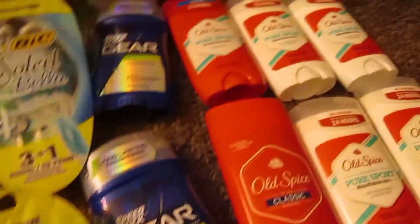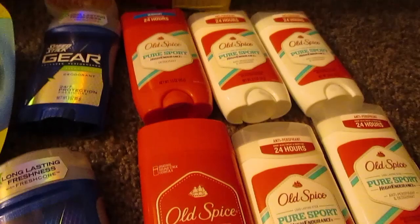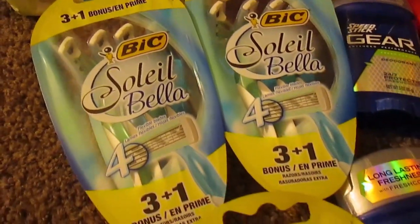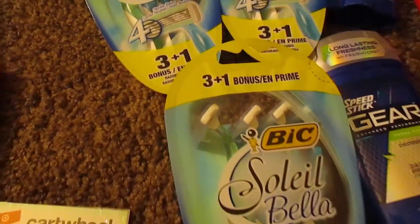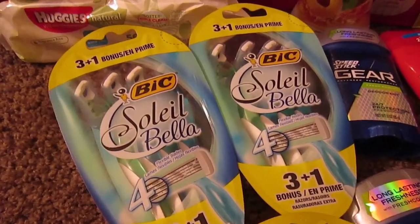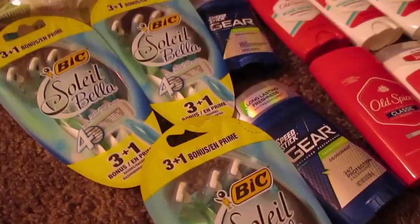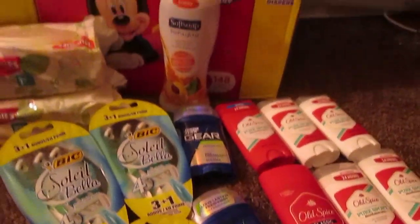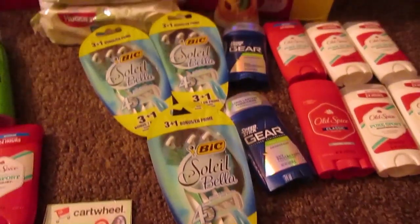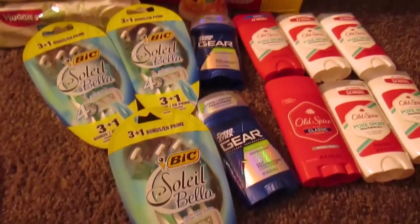Transaction number two for the beauty haul includes one soft soap, three of the Big Soleil, two Speed Stick Gear, and six of the Old Spice deodorants. The deals are all the same on all of these items aside from the Big Soleil. These Big Soleil are $5.49 each, and there is a 10% Target cartwheel, so you'll save 54 cents on each one in addition to the $3 manufacturer coupon. So total retail value for this transaction was $41.70 before cartwheel and manufacturer coupons.